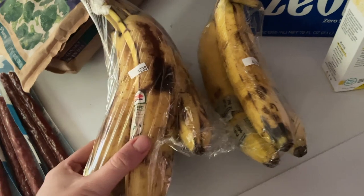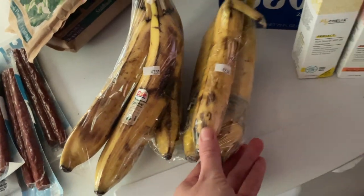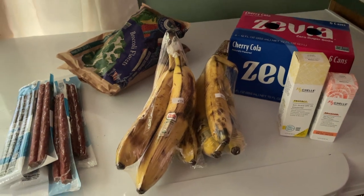My main thing that I wanted was overripe bananas because they usually have a full section of all their overripe fruit that they give a big discount on. They only had two packages, but it ended up only being 86 cents for both of those. They also had their Zevias on sale for $5.99 for the six pack, and then I got the 10% off, so I got the cherry cola. That's just a fun drink that we like to have on hand.